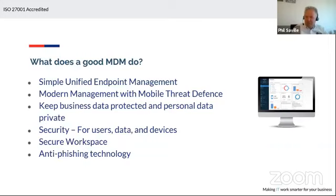You can enforce company policies and compliance checks that will automatically restrict access to business data if the device isn't compliant. And of course, keeping business data protected and personal data private. So on a personal or company-owned device, this is critical.